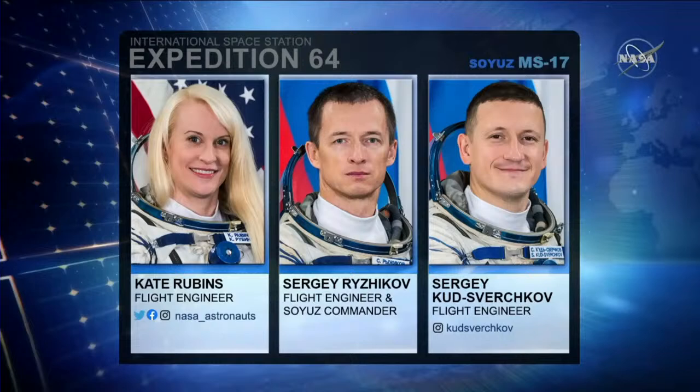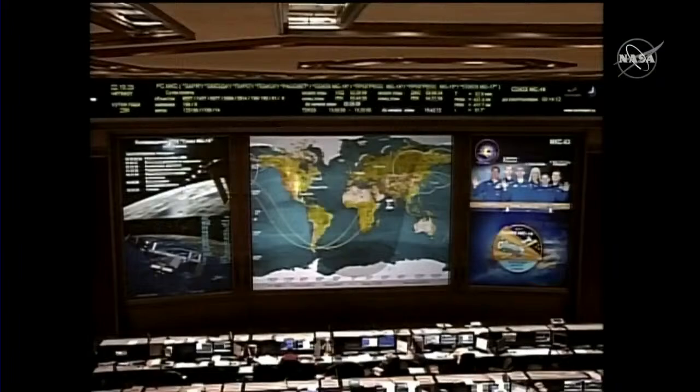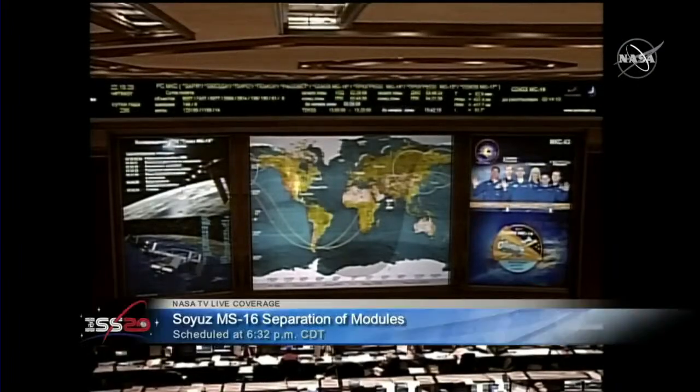The next step on the journey will, of course, be undocking. Again, that's coming up at 6:32 p.m. Central Time, just about 14 minutes away now. Once the appointed time arrives, Soyuz Commander Anatoly Ivanishin will send a command to open the hooks and latches between the Soyuz and the Poisk Mini Research Module 2, where it's been docked at the space station since April.